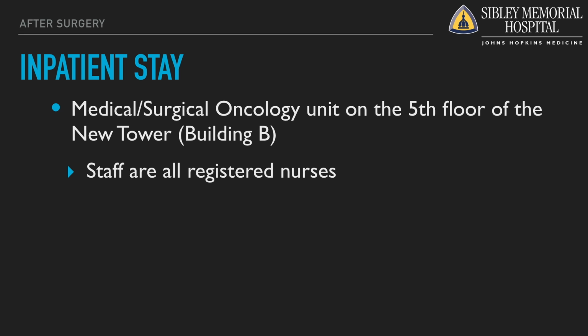Occasionally, however, a patient can go to our telemetry unit or ICU if it's needed. You can expect the registered nurses on the medical surgical oncology unit to be dressed in blue, with our patient care techs dressed in maroon. Physical therapists are dressed in purple, and respiratory techs are dressed in red.